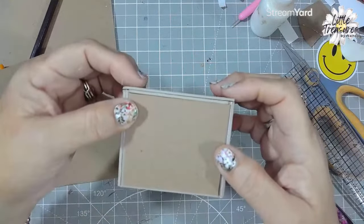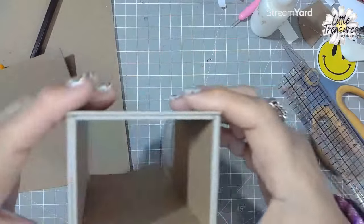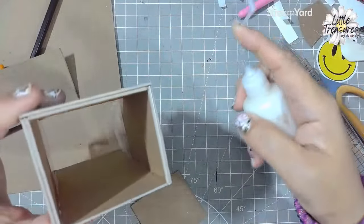That one's right there at the bottom. I'm going to put blue all the way around the edge.